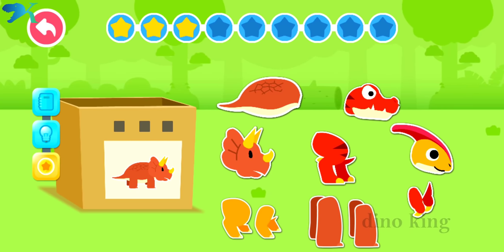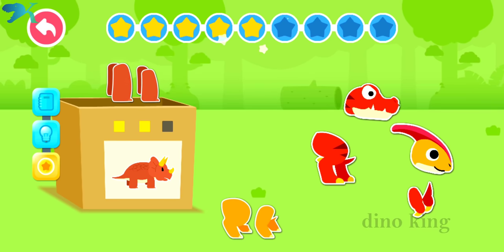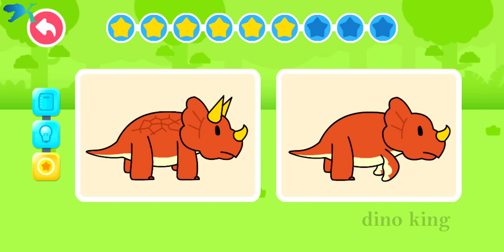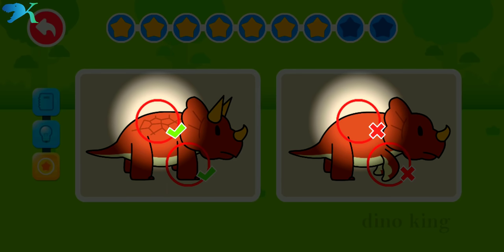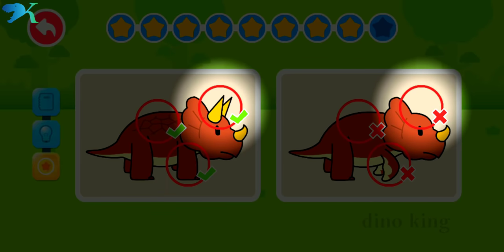Let's check out the body parts of the Triceratops. Body, head, limbs. Triceratops. Let's check out what the differences between these two pictures are. Triceratops has strong limbs. Triceratops has a thick armor on its back. Triceratops has three horns on its head.